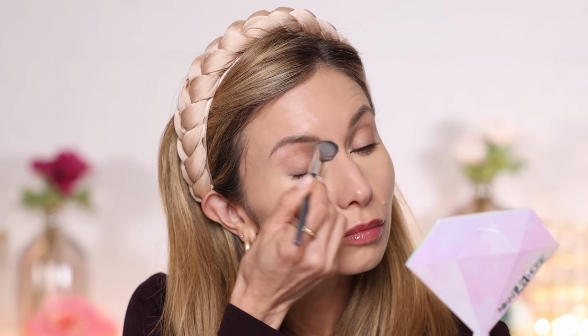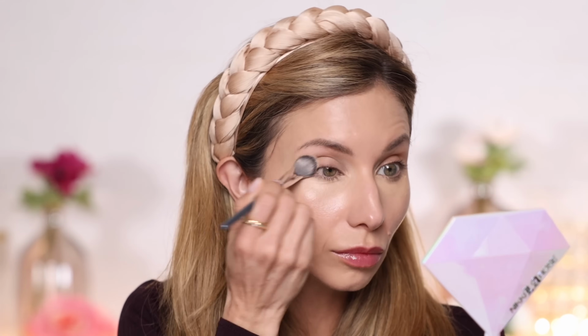It's very, very nice. It is definitely worth it in my opinion. You know, WESTMAN Atelier is definitely on the higher end when it comes to price point, and this concealer stands out to me. It's really nice. I love it.